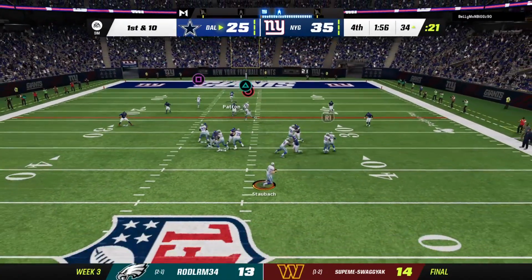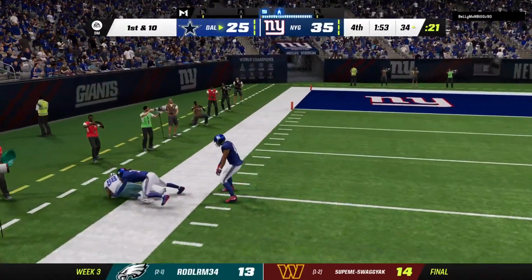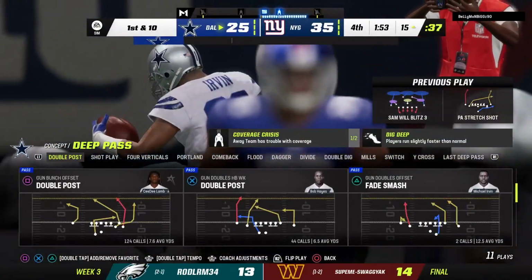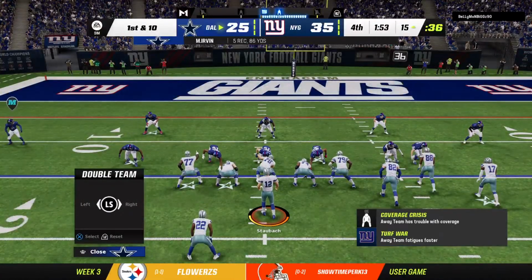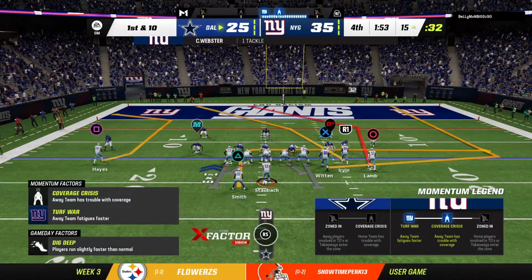On play action, they'll throw. Looking left side, and it's complete. And he's going to be out down inside the 20 and the 15. Line of scrimmage, the 15. It's 1st and 10.